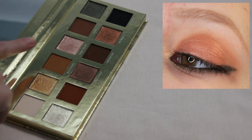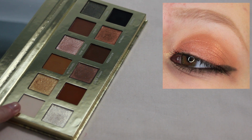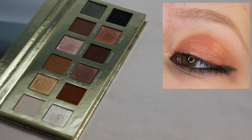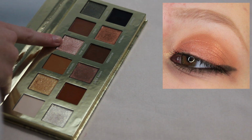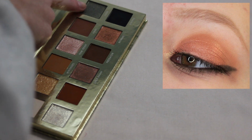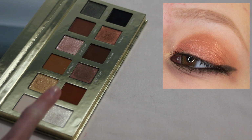So for this look, I used the shade Whiskers through my crease and then blended it out with Siberian. I packed Bangle all over the lid, and that is a beautiful lid shade. And then I put Paw Print in the center of the lid, just tapped it over Bangle. And then I used the shade Stripes along my lower lash line and kind of winged it out. And then I did use a little bit of Lush to smudge along the lower lash line as well. And then put Roar in my inner corner.